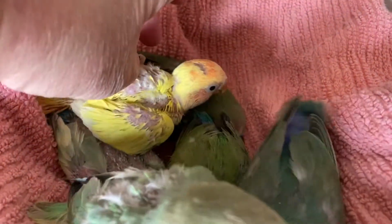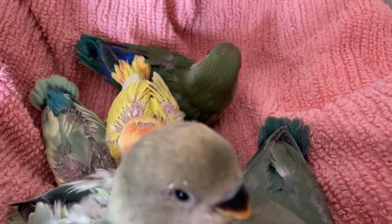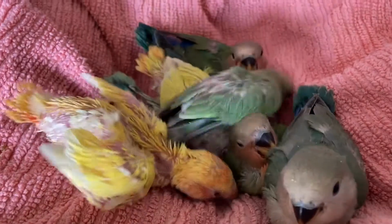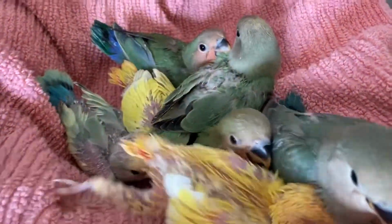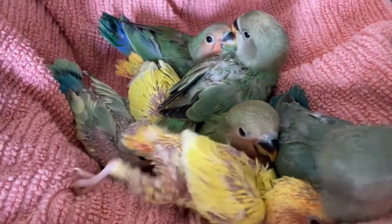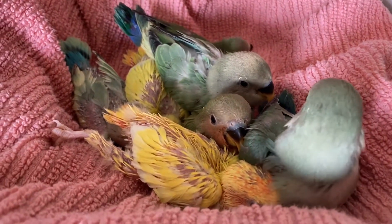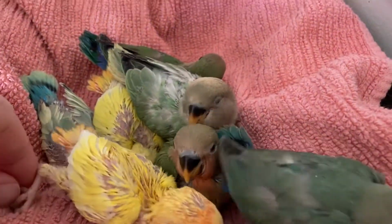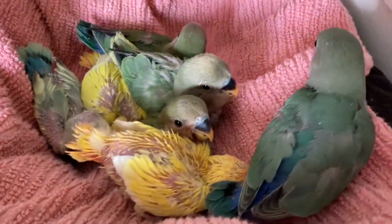Now when you're doing this, you wanna watch them very closely, because if the older ones develop the defense instinct, then you're gonna have a problem on your hands. Most of the time when they're babies, they don't have that. And as they get older, they develop it. And at that point, if you're combining birds, they will attack and even kill each other. So you really do want to watch this.